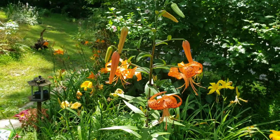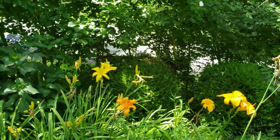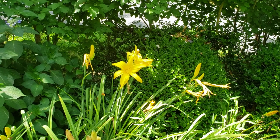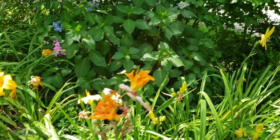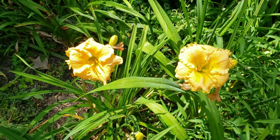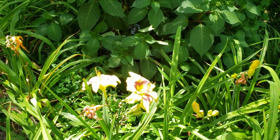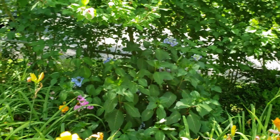More of the tiger lilies going. These yellow ones we have not looked at closely before. They're awesome looking. Love those. We did look at these before, but they're worth having another look at. And then these are also new. Those were not in the last video we did in here in the yard. Hydrangeas blooming.